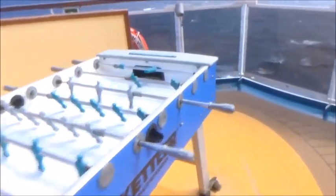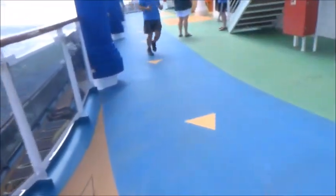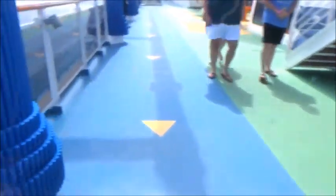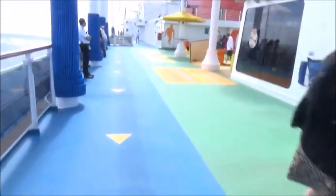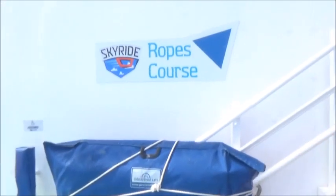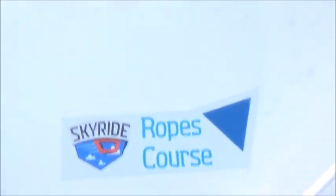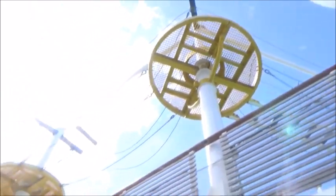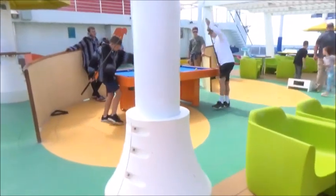There's lots of fun things to do here on the outside. You see, you can run or walk, get your exercise in. There's a ropes course and the sky ride right here. Kids are playing ping pong. We got pool.